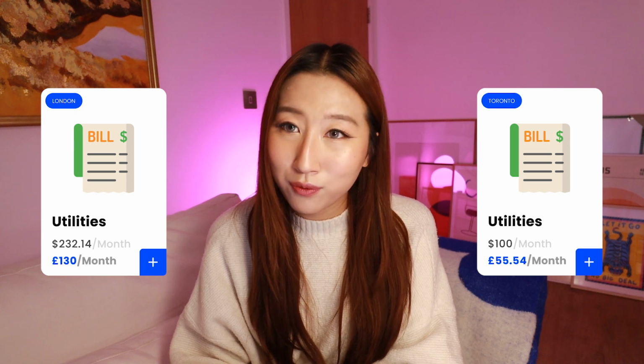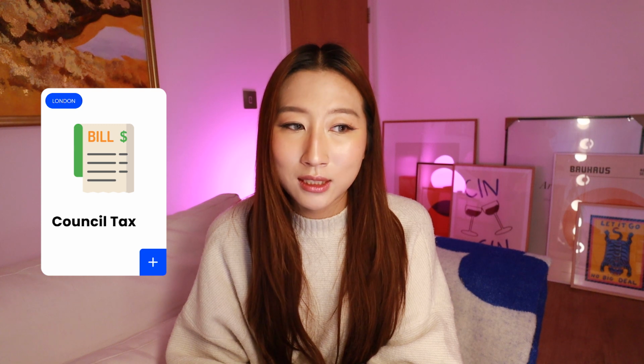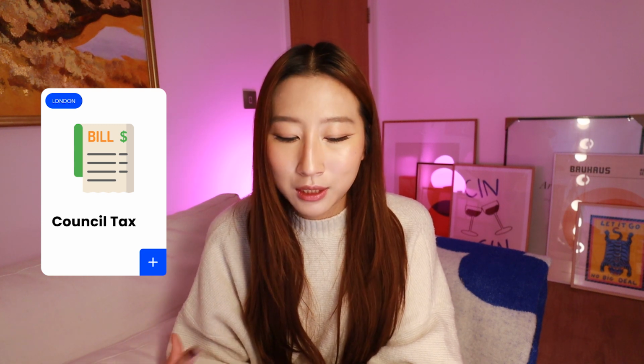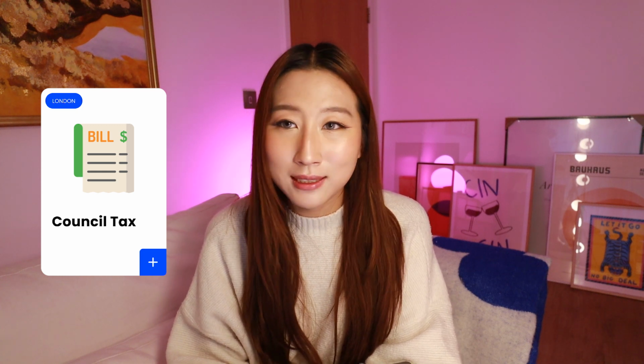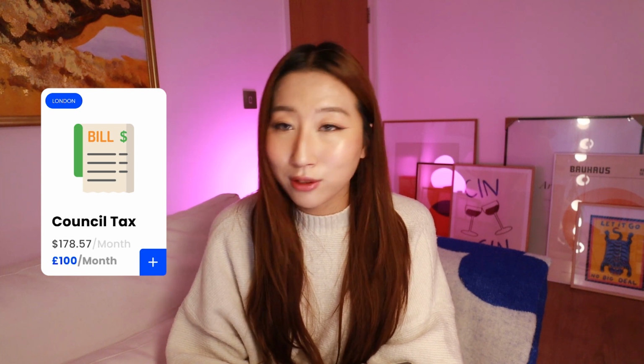It's about 134% higher. Now, council tax, that doesn't exist in Toronto, or it's not the renter's responsibility to pay for the services in the community, versus here it's the renter or the resident's responsibility. So here is another approximately extra £100 a month for council tax.